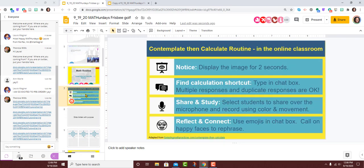On slide 7, this is just a little infographic because one of the things I'm learning is that when we do routines online, teachers want to have a sense of what are the steps that I do. So I want to be very transparent. We're going to start by noticing.